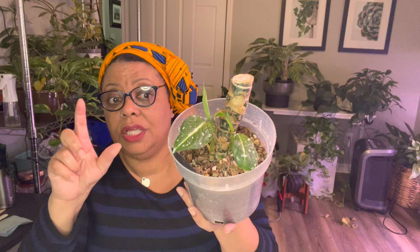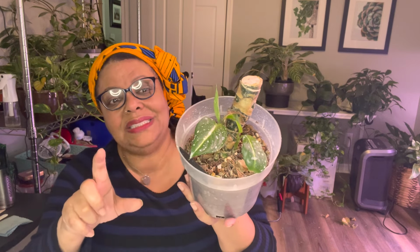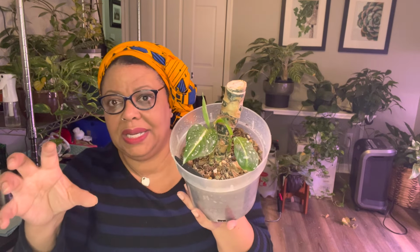So yes, I will always take some time and be looking at her hard because I don't really trust her like that. But she's growing. This is the most growth I have gotten on this plant. Well, maybe not the mother plant, but this is the most growth I've gotten off of this. And the new growth is not curling up and dying.